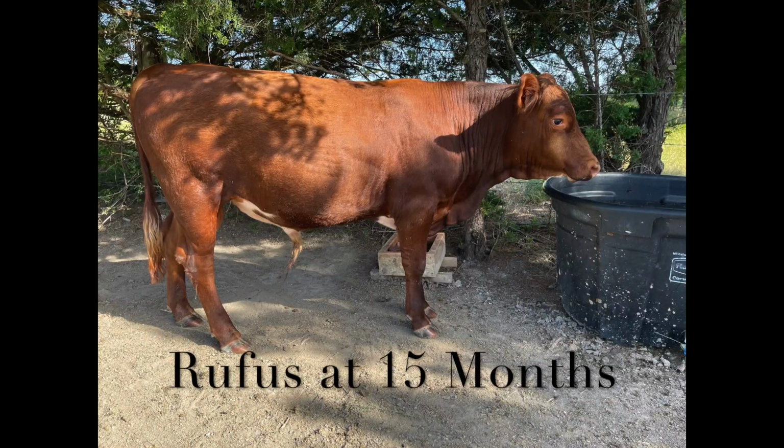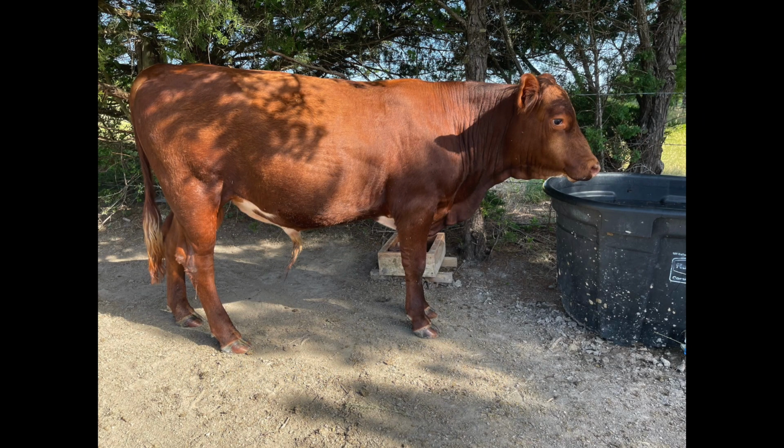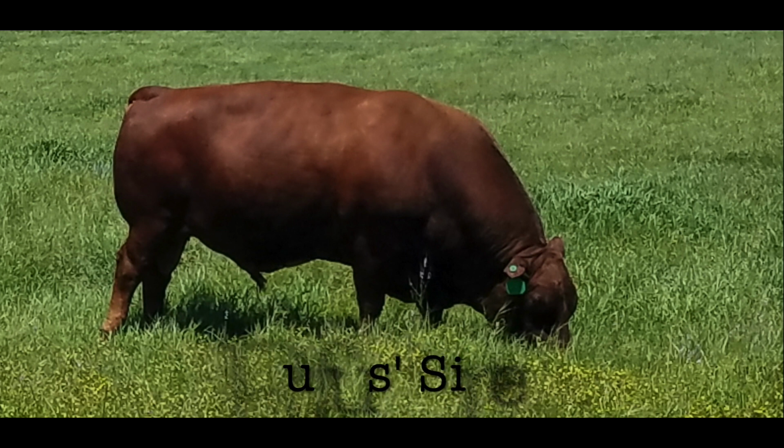Now, I'm going to show you the strong red genetics in the background of Rufus by showing you his sire and dam.